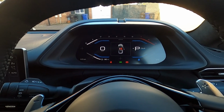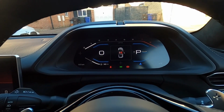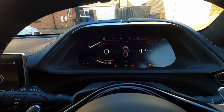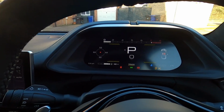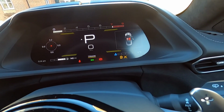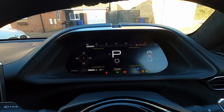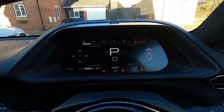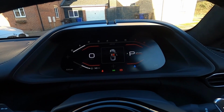This dashboard will change for what mode settings you're running at. So if you put the car into sport, it changes to red. And if you put this car into track, it changes to a totally different dashboard where you get your G meter, but it also does turn off all your ABS and traction control, etc. So just be wary of that. But yeah, you can get different dashboards on this, which is good for the different speed or modes you're driving in, which is a really good upgrade as well for Lotus.